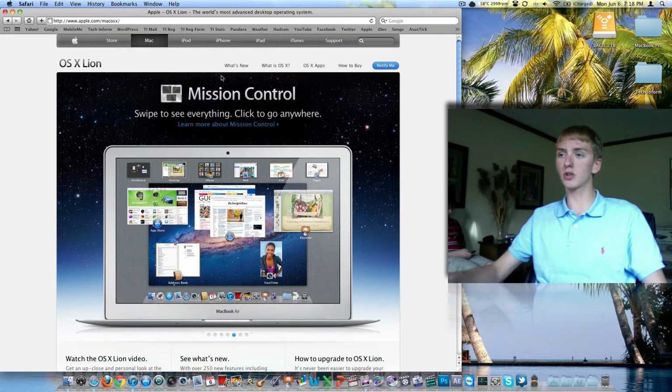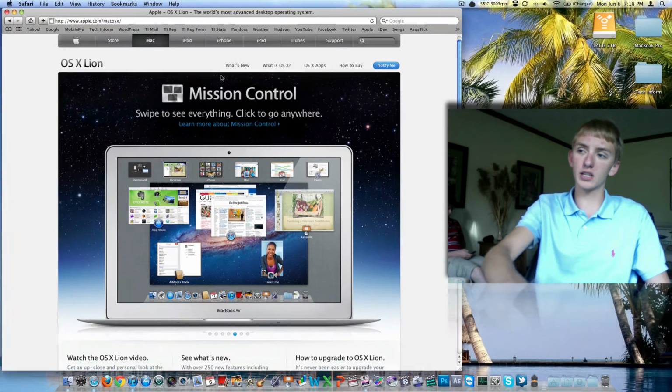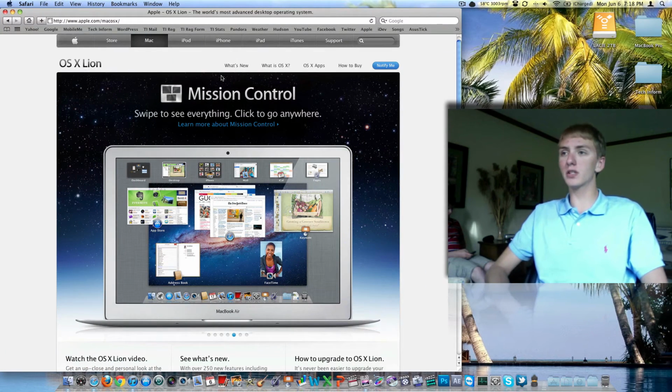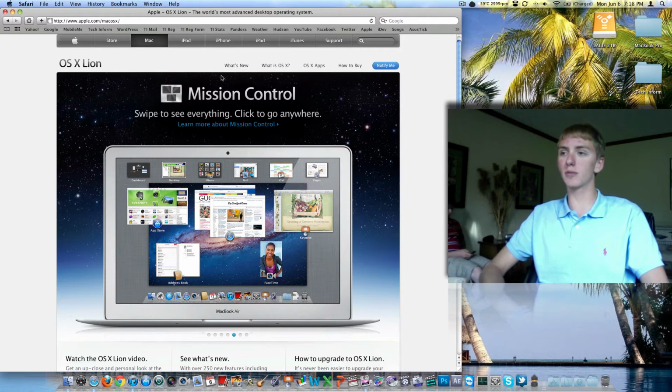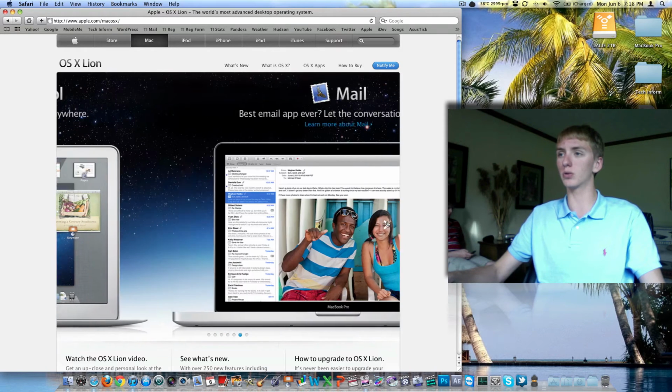Mission Control, I mentioned this before. Right now, you do four fingers down. I think it's called Exposé. It's a nice feature, but this is much better than that. It shrinks your desktop back, as you can see from the big picture here. It organizes your stuff. You can create spaces and move stuff around. It's really cool. It's really easy. I have not had a chance to play with the new version of Mission Control, but I know the original one I tried in developer preview 1 was really cool.